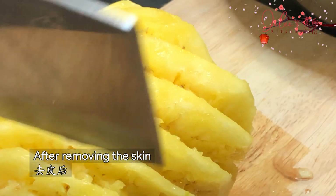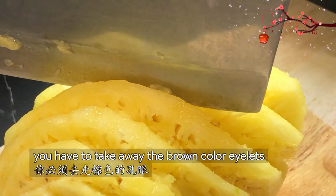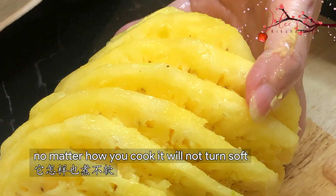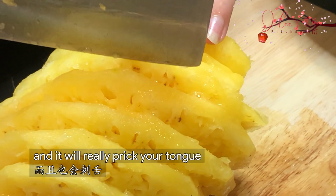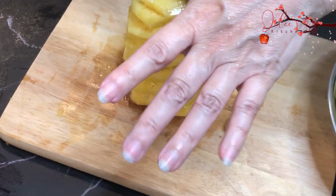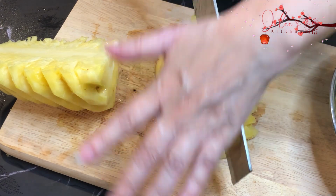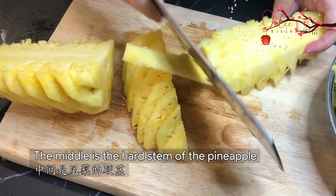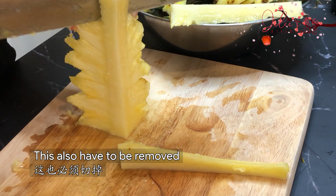Remove the skin. You have to take away all the brown eyelets, because no matter how you cook, they will not turn soft and will really prick your tongue. Now the middle is the hard stem of the pineapple. This also has to be removed.